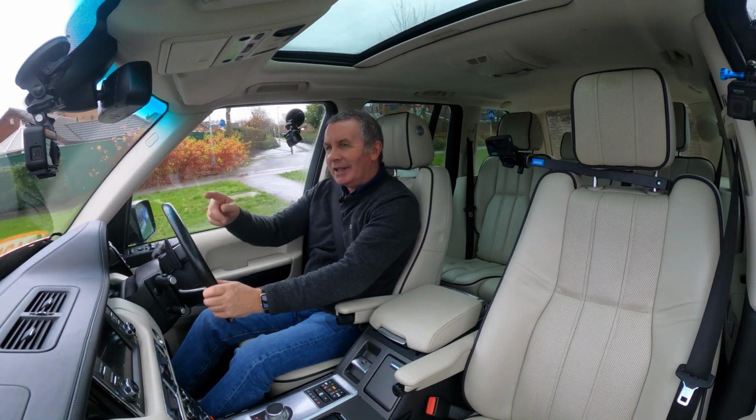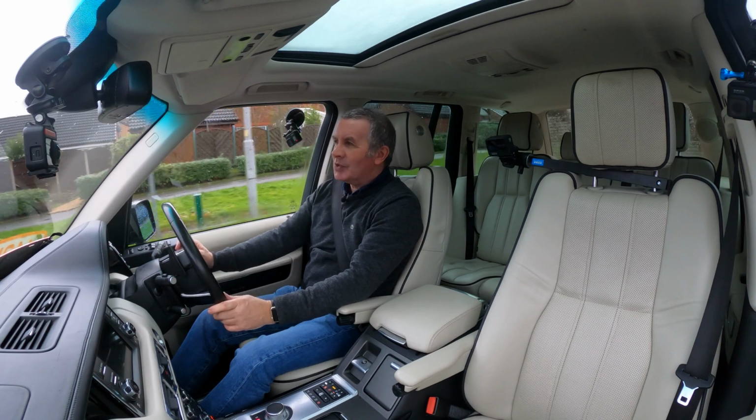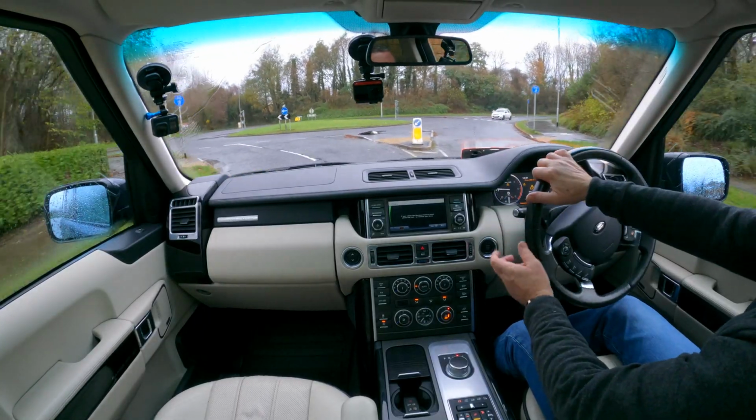The heater's great. The wipers, I noticed that on the way. That would drive me absolutely bonkers, but how could you put up with that? So it needs 2 wipers.